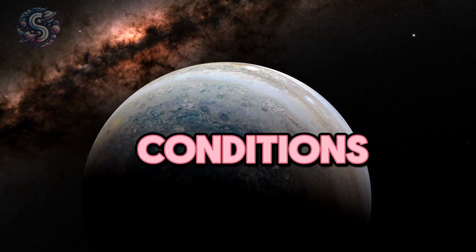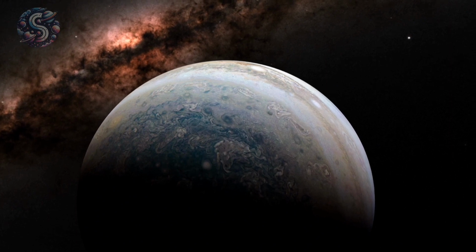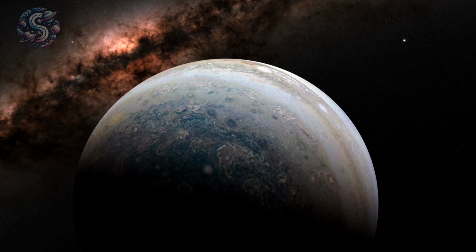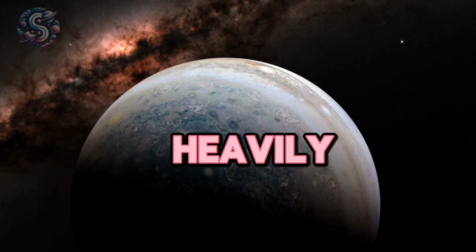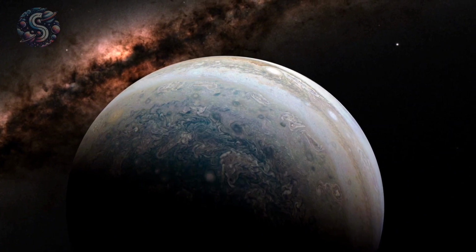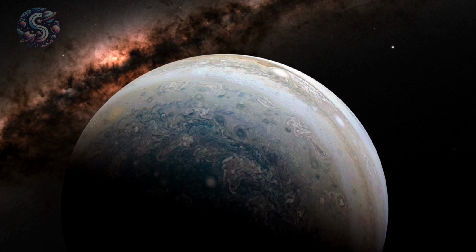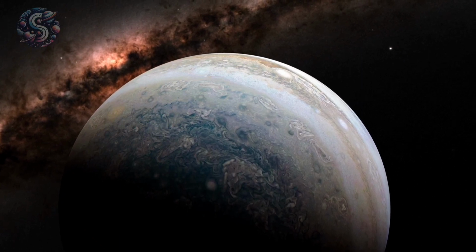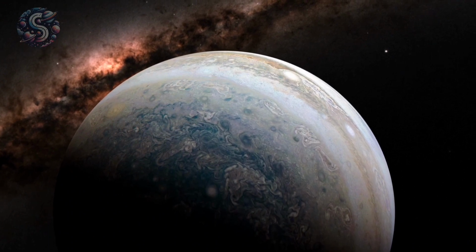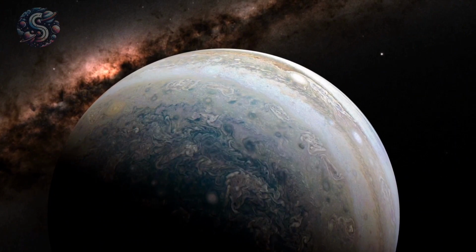Atmospheric conditions and surface. The proximity of TRAPPIST-1e to its star results in unique and extreme atmospheric conditions. Its atmosphere can be heavily influenced by intense stellar radiation, leading to effects like violent winds and significant chemical changes. Studies based on atmospheric models suggest the presence of a dense atmosphere rich in gases like carbon dioxide and water vapor, but direct observations are still limited.